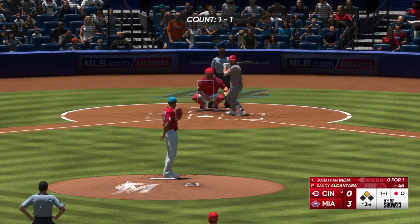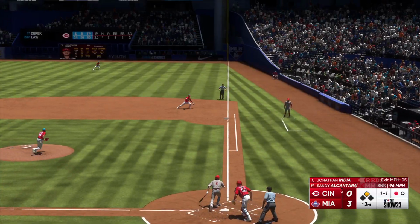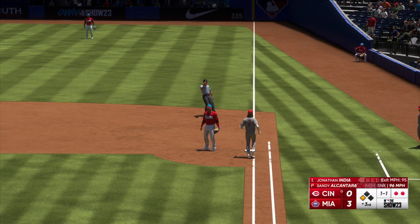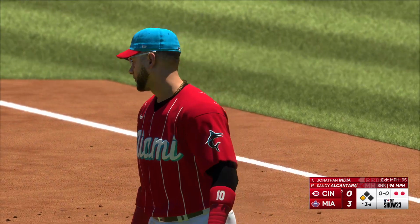Jonathan India at the plate. He struck out swinging at his first at bat. The pitch to the right side, and he takes it himself for the out. Well, he's doing a nice job of keeping the ball out of the air, lets the defense work behind him with another ground ball. Good execution.